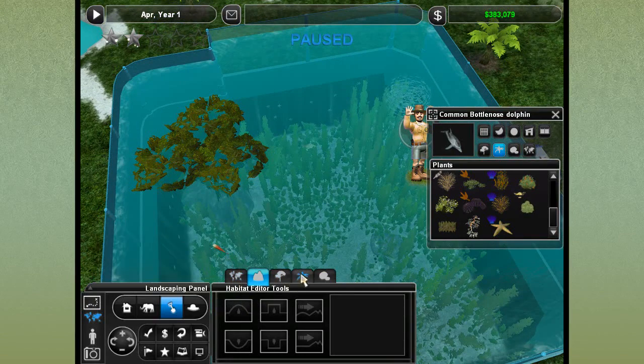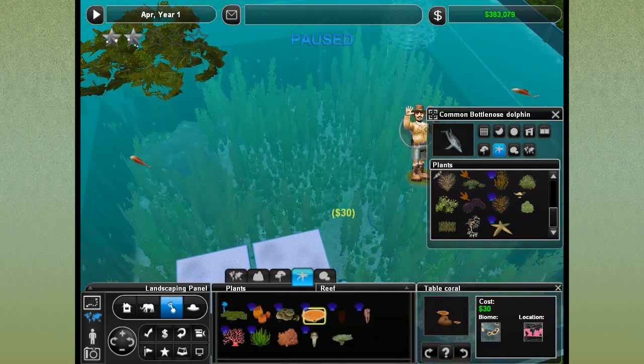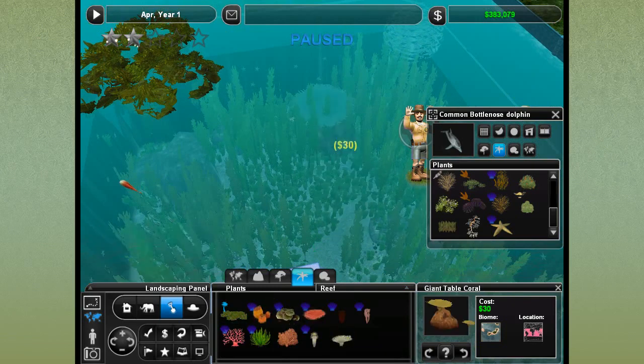And let's just check really quickly. Maybe use some of the coral reef items to decorate the bottom. Ooh, like the table coral? Little table coral? Yeah, giant table coral.